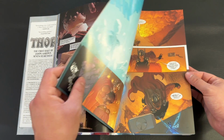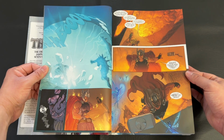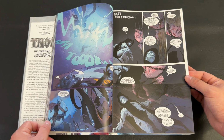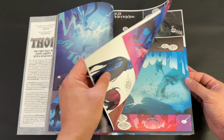Thor, up until recently, wasn't really a character I had read, but I'm starting to dabble with this character. I read the Matt Fraction run. I've read some other books, some of the Silver Age, and now going through this. But yeah, really liking this book so far. The art is consistently great, even as it changes hands a few times.